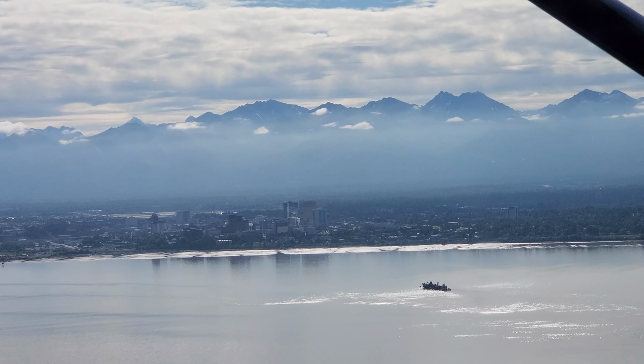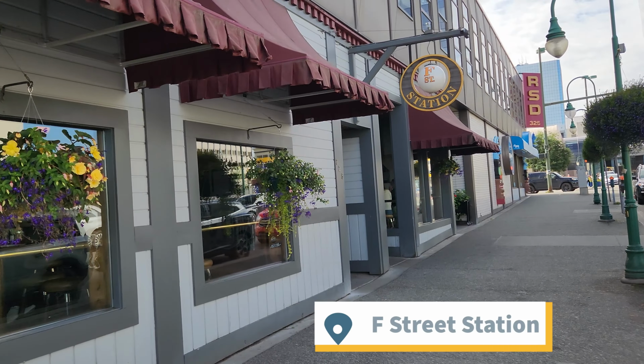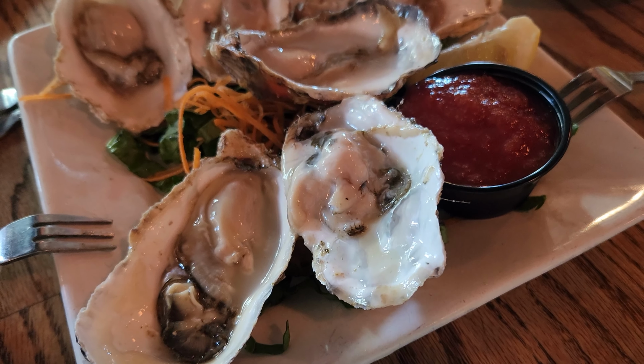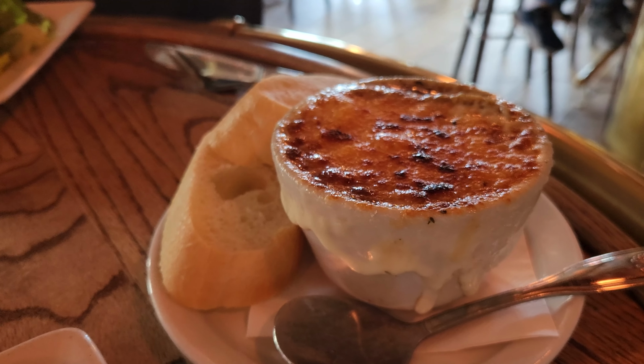After 2.5 hours, we went back to Anchorage. It was nearing lunchtime and we were very hungry and headed to F Street Station to grab a quick bite to eat. This restaurant did come highly recommended again from locals for their seafood, and we enjoyed every single bite.